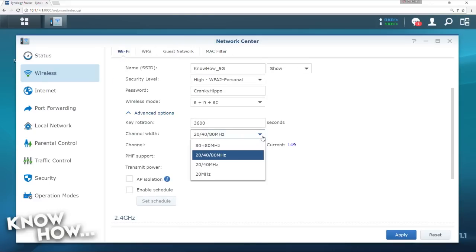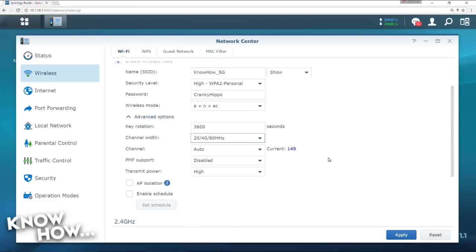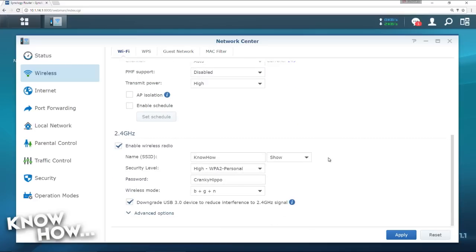This is another thing. Channel width. Increasing the channel width sounds great because I increased the amount of space that my broadcast can take. And that's fine on 5 gigahertz, but when I do it on 2.4 gigahertz, again, I'm now taking up all those channels. There's only 3. So stop doing that. Don't do that.